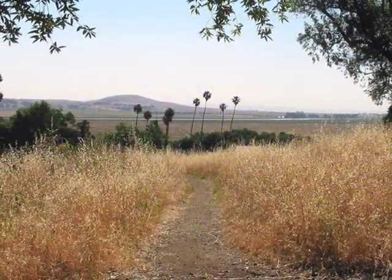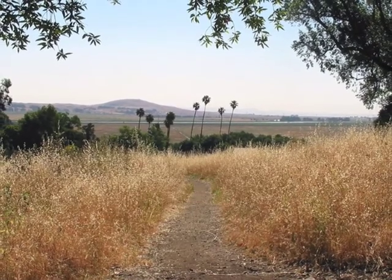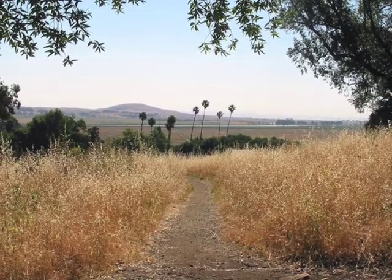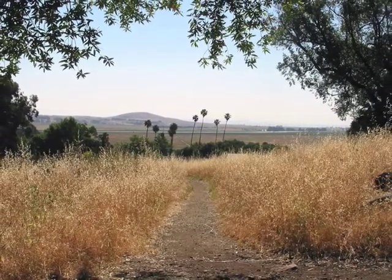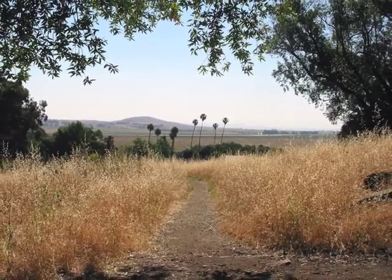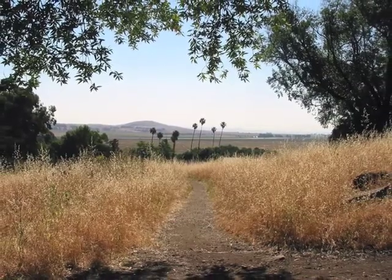Looking out from the Olompali village to the Petaluma Creek estuary and down toward San Pablo Bay. The palms were added by a European family that lived here quite a while.